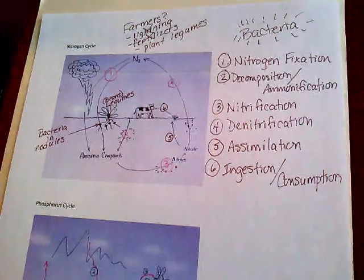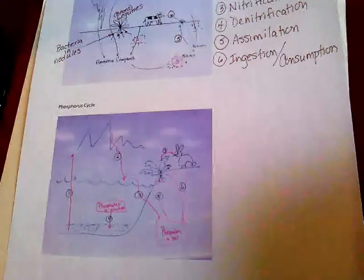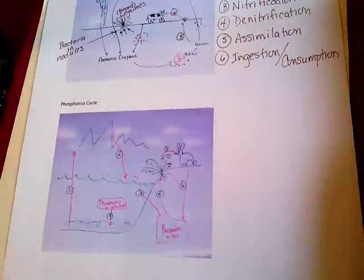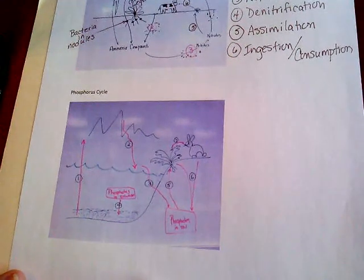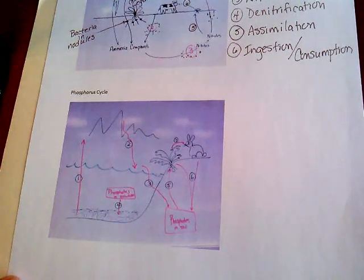So let's move on to our final cycle, the phosphorus cycle. Okay. And the phosphorus cycle is like one of the weirdest ones because, like, to be honest, it's a real long cycle and it's not like one we pay attention to so much.